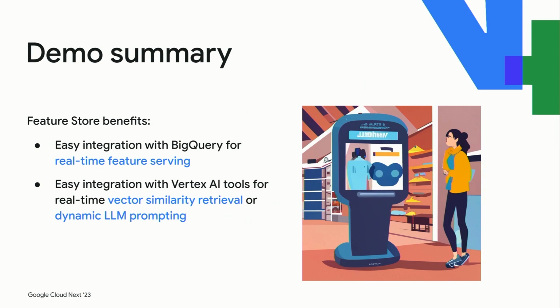So in summary, the Feature Store makes it so easy to retrieve any features or embedding values of the items or customers or any other business entities in real time. This enhances the ability of your machine learning model for real-time prediction, similarity search, or recommendation. Also, it empowers GenAI and its user experience with dynamically built prompts. So that was the demo. Back to Alex.